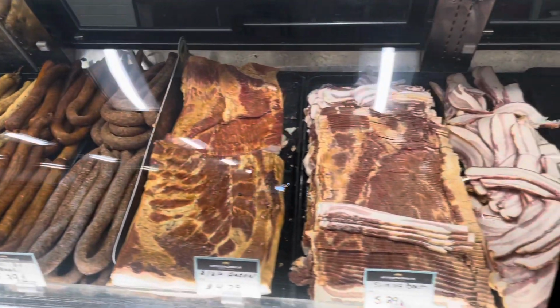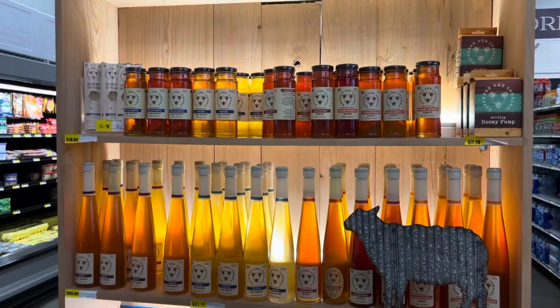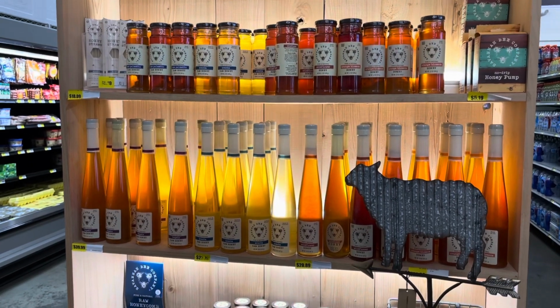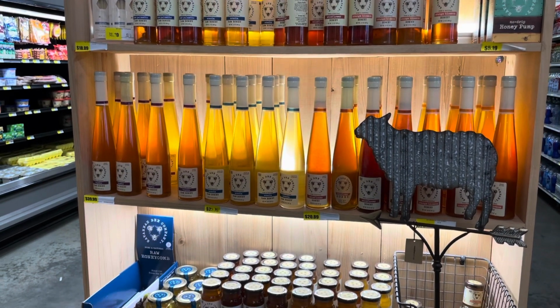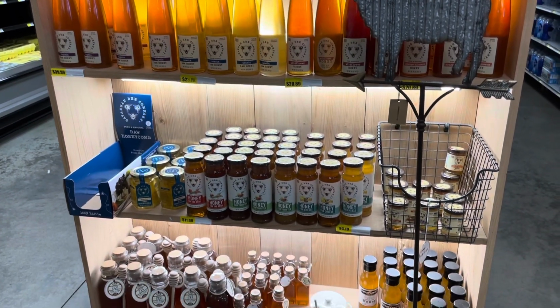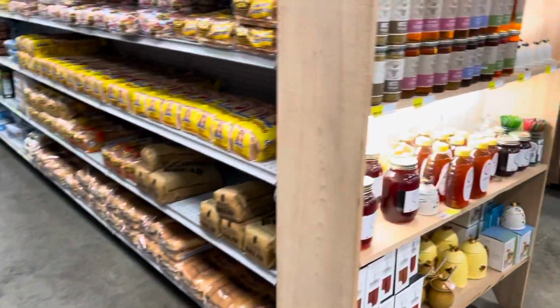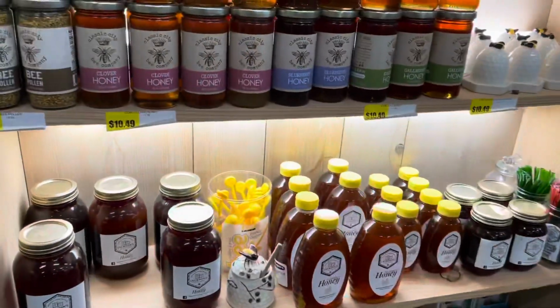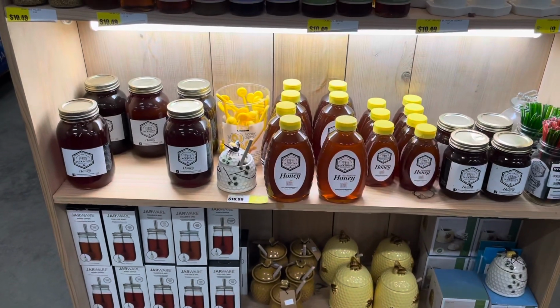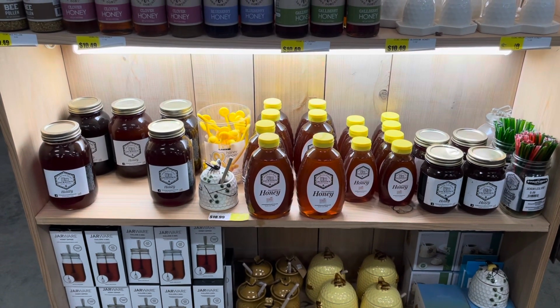Check out this bacon. Is that ridiculous? Amazing. My favorite section, they have incredible honey here. A lot of it is local too. There's a little place that you pass on the way. It's actually over here to the right, so I'm just going to walk over here. When you're going down the highway, you actually see this Jackson's honey. So we've brought some of that home from the store as well. It's nice to support a local establishment.